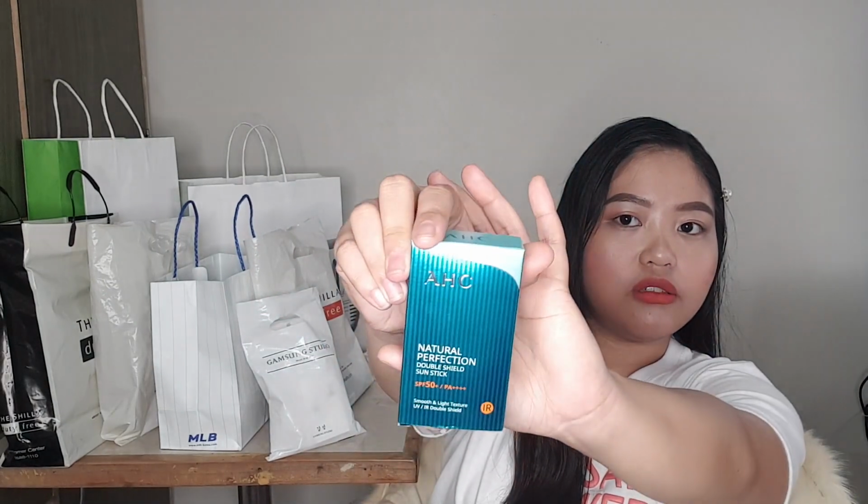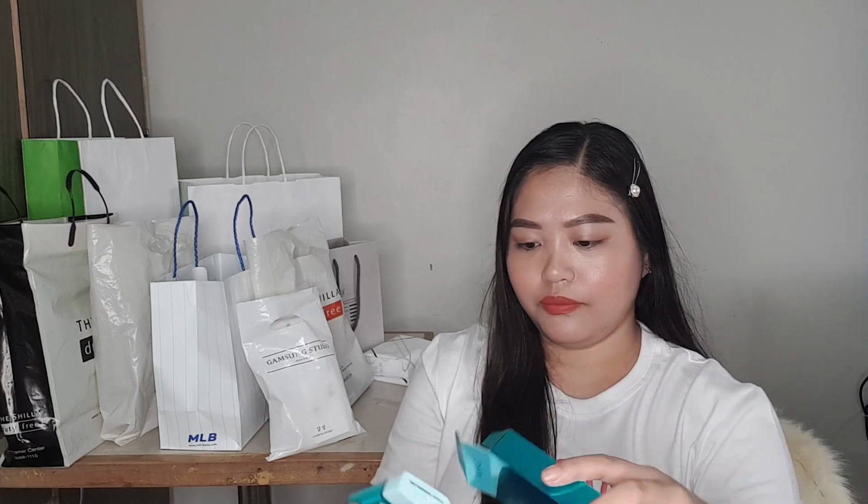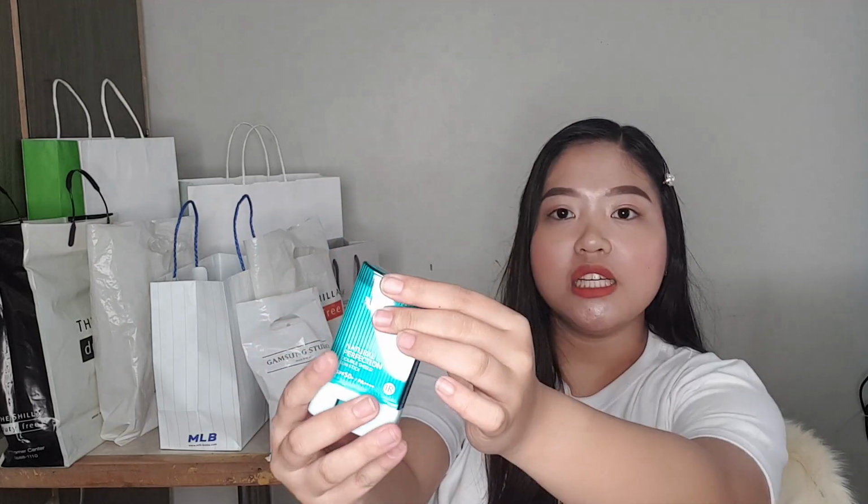And then this is the first thing we bought. The AHC Natural Perfection Double Shield Sunstick with SPF 50 PA plus 4+. So kind of feel protected now from the sun. Lalo na dito sa Philippines, mainit ang rays ng sun. It looks like that. Medyo, yan. Basta it's blue. So we'll open it up. And it's very cute. Oh, it's a stick. Hindi siya malagkit kasi we also tried it there.